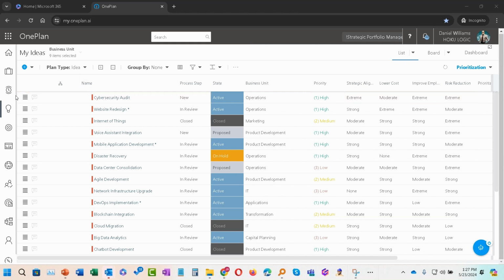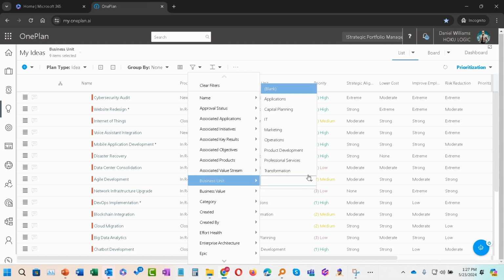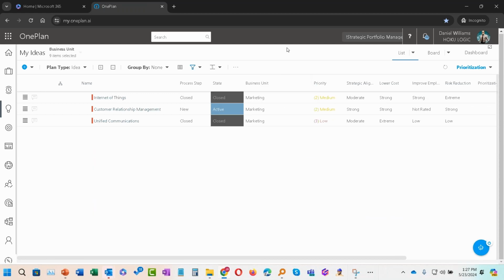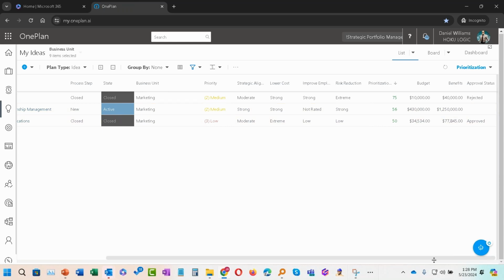In this case, we have the My Ideas area, and just for simplicity's sake, I'm going to focus on marketing. So I'm the head of marketing, and I'm really just interested in the ones that have come in from marketing. I can see here that I have one active one that I need to focus on: customer relationship management. It's new. I do have a prioritization score, and it doesn't have an approval status.